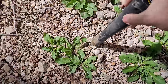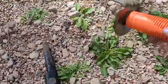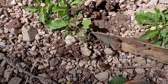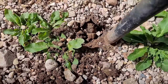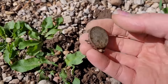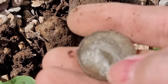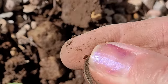I've got one down here that's ringing up as a quarter. Let's grab my digger. Right about there, I think. Oh, there it is. I popped it right out. Let's zoom, see if we can find a date on here. '89. Wasn't that what the last one was too?